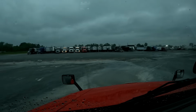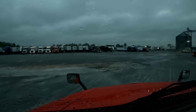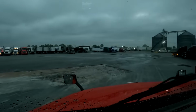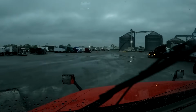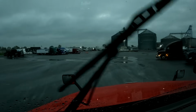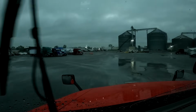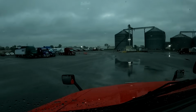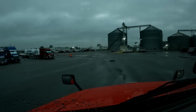I guess for now, I'm just gonna pull over here and park for a minute. Call my dispatcher and see what he wants to do. Oh wait, I gotta go scale out first. Oh, let's not forget that. I thought I was gonna weigh more than I did.